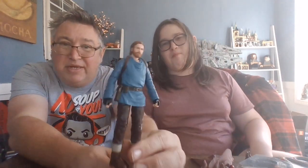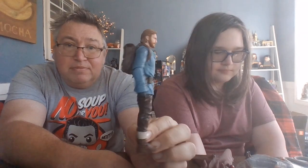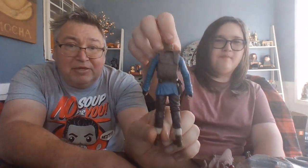And then here we go. So we have Obi-Wan Kenobi. And the backpack looks really good. And I love the fact that it opens up. That's really awesome. All right, Boog, anything else? We're not even done yet.